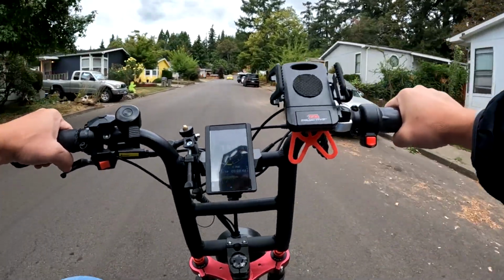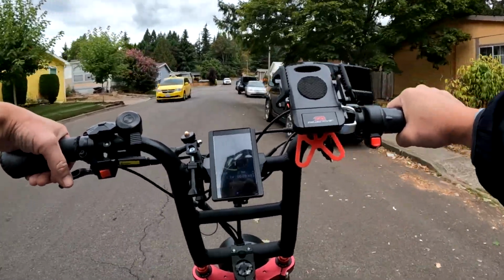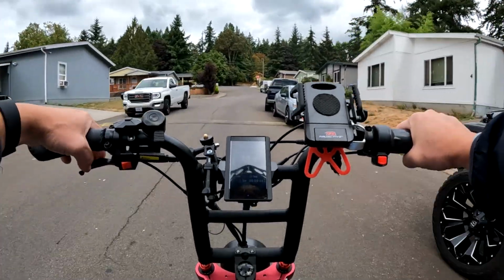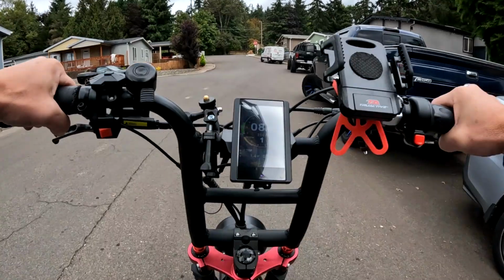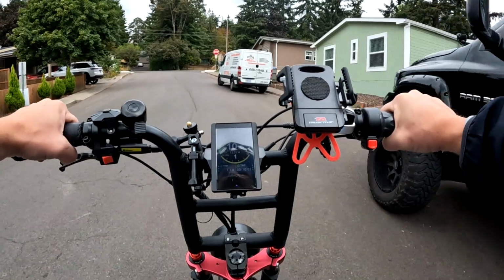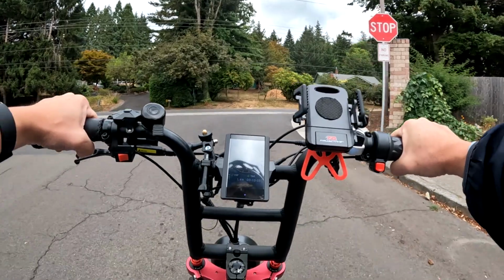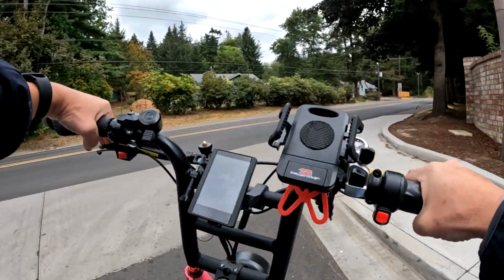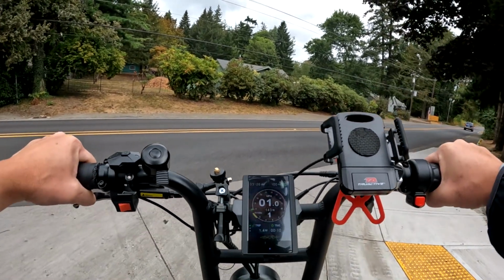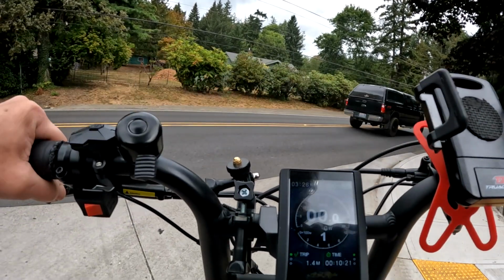And of course the battery, the bigger the battery, the longer the life you have of riding without worrying with anxiety over how far I'm going to go on a charge. So this bike here, get up this hill. This bike here has 2,000 watt motors and two batteries that are 20 and 15 amp hours.